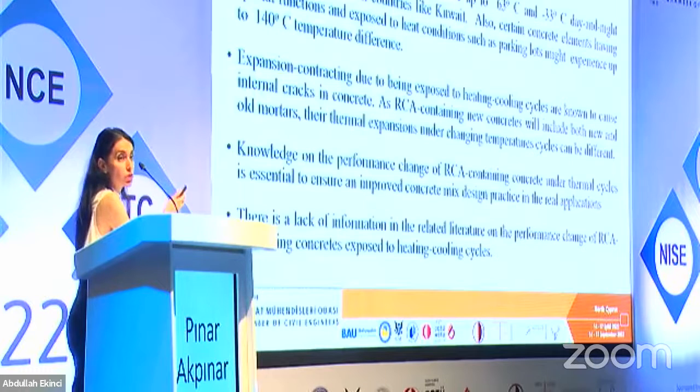However, this kind of temperature change in some parts of the world can even be experienced during the day. In desert areas, you can have very high temperatures during the day and quite low temperatures during the night. So these expansions and contractions due to temperature changes are something that we have to look into.